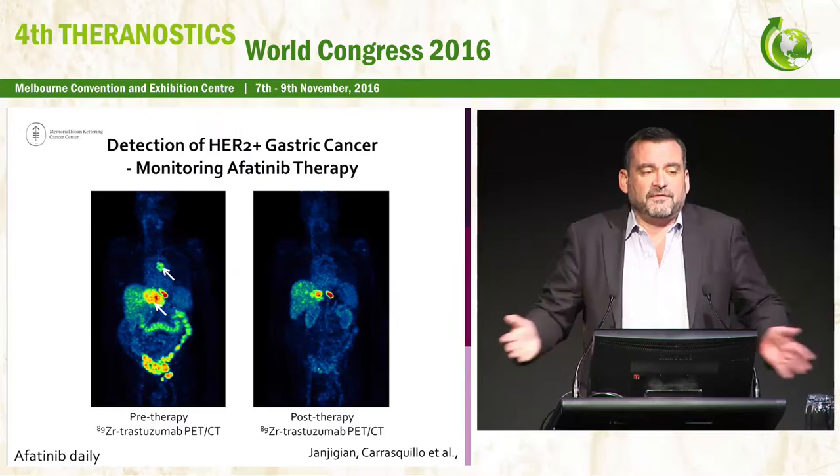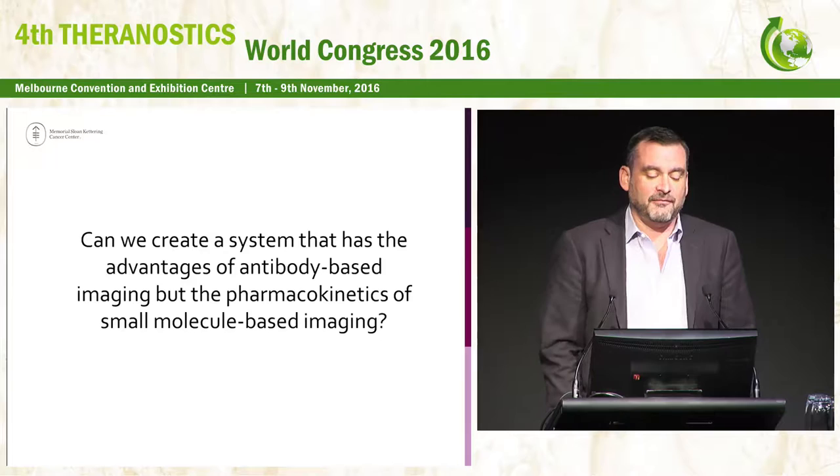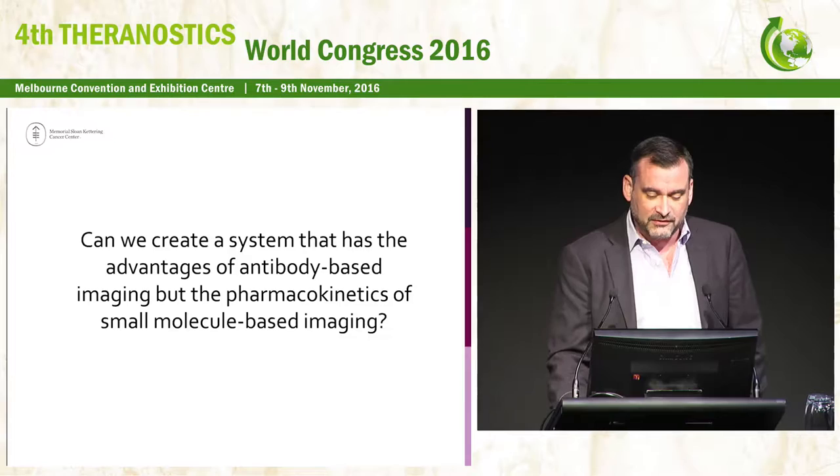And the peptides and PSMA, I think, are the prime example of this. But I don't want us to forget we do have advantages of antibodies. So can we take advantage of the antibody system, but use in a pre-targeting manner the pharmacodynamics of a small molecule to image an antibody? And that's what I'm going to talk about today.